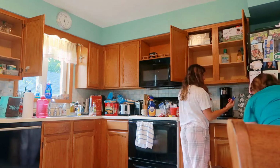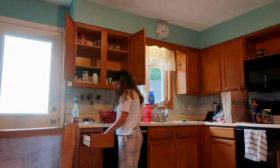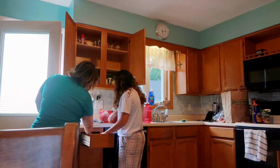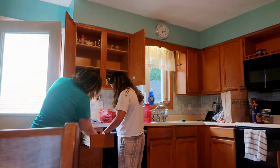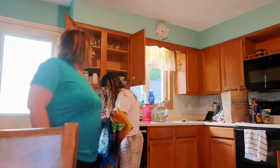Okay, so the next step for the remodel was to literally take every single thing out of all of the cabinets and drawers, put them in bags, and kind of stick them in a place where they wouldn't be dirty or destroyed during the whole remodeling process. So that is what my mom and I are doing here.